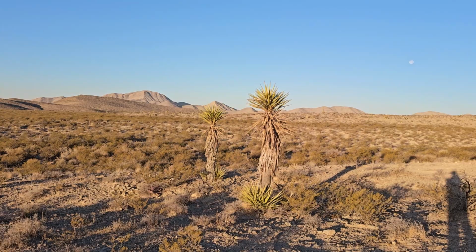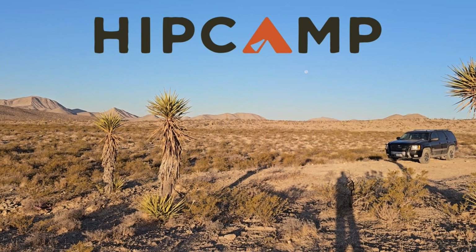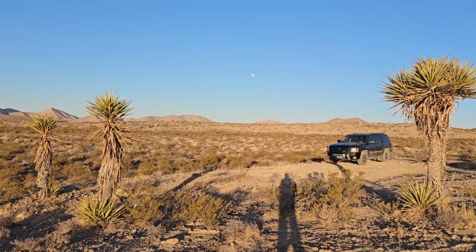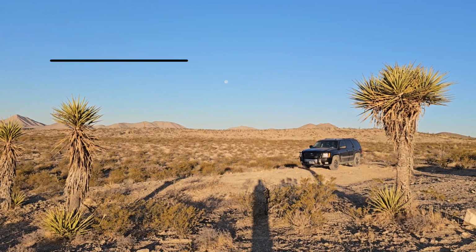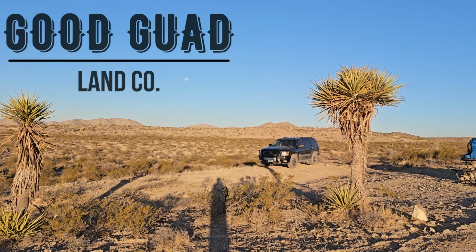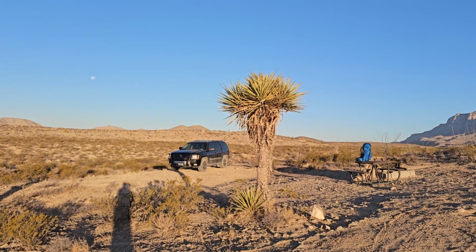We're currently at a private campsite that can be reserved through hipcamp.com, which is a website for booking unique outdoor stays. I guarantee you won't find a spot with a better view of El Capitan than this one. This property, called the Good Guad Land Company, is incredible, and I can't thank the owner enough for letting me park my Tahoe here for the next 2 evenings.